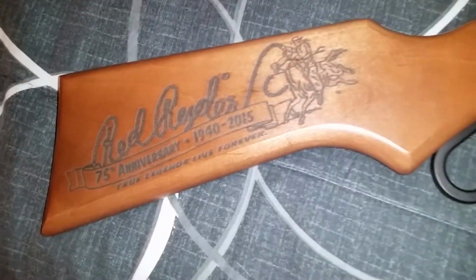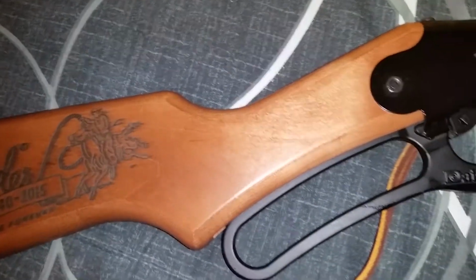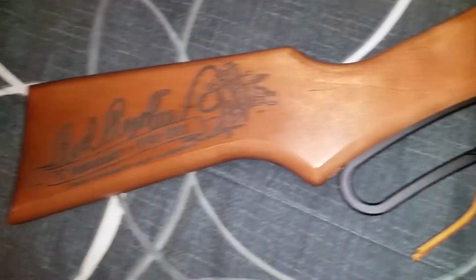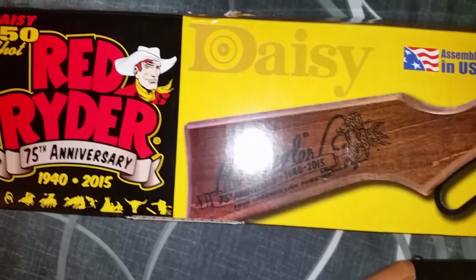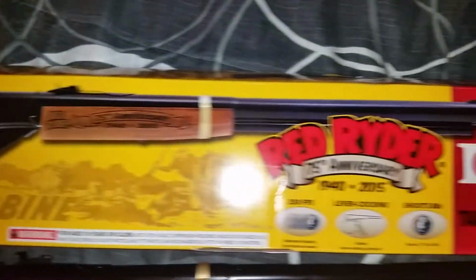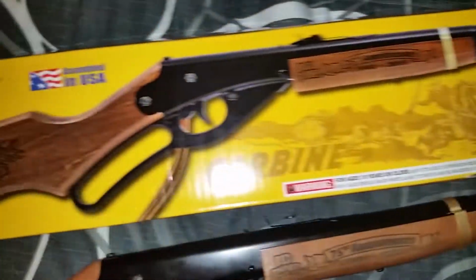Probably get another one and keep this one, because this is a 75th anniversary edition. Keep this one nice and stored, always oiled up, and just buy another one for my son. So I wanted you guys to see this. This is your boy Atavex with his A Christmas Story BB gun. You'll shoot your eye out, you'll shoot your eye out.